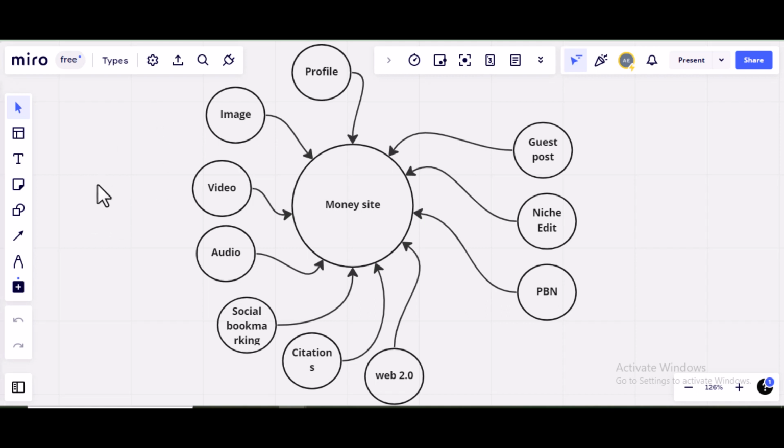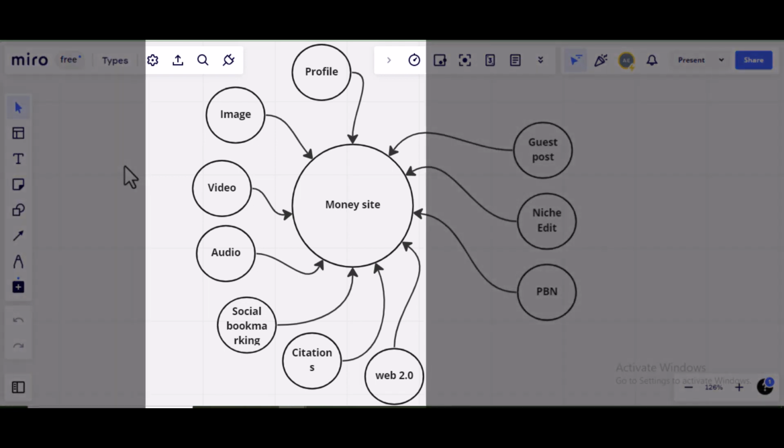We have types of backlinks, which are profile, image, video, audio, social bookmarking, citation, web 2.0, and so on. The list is more than this. So all these types of backlinks I've just mentioned are free and easy to get backlinks. That is, they can be easily built, but it doesn't mean they are less quality. This type of backlinks can help to increase the ranking and traffic of your site, especially if the keyword has low competition.